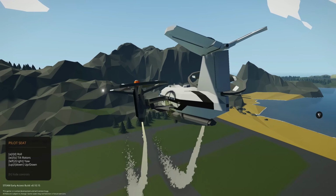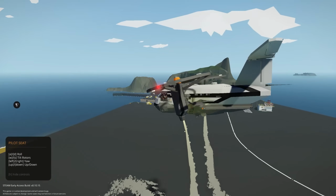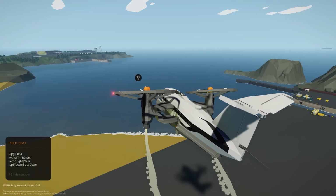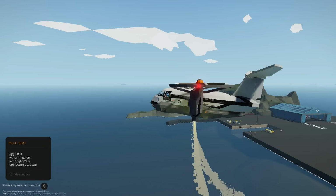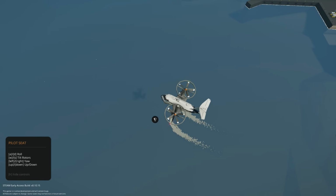Okay, let's just manually go and fly there. Ooh, I like how it's turning like that. That's pretty cool. Okay, so let's move forward a bit. And then I want to try, let's take alt hold off and let's do refill. Is that going to drop us down now?